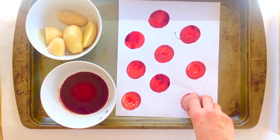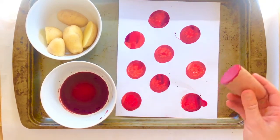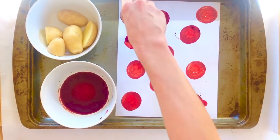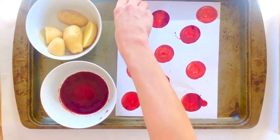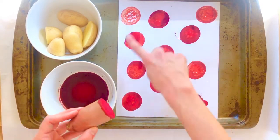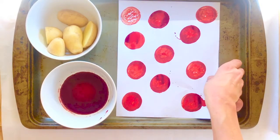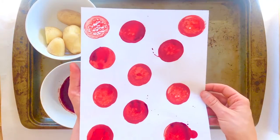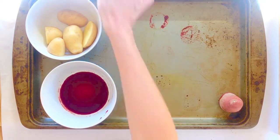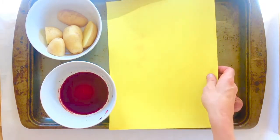If you want to keep your circle with some of those white spaces on the inside, that's fine too. But I'm just going to go ahead and stamp my potato on my page, all over my page. That's fine. All right, so now that I have my circles on my page, I'm just going to put my potato off to the side, and I can take my page and I can put it in a different area for it to dry. And then I'm gonna grab a new sheet of paper. Maybe this time I'm gonna use a colored sheet of paper.